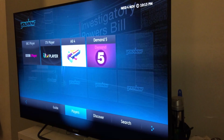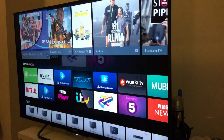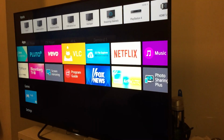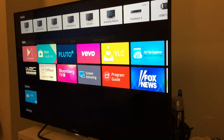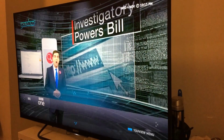But having an Android television has its own perks, because if I go into home, I can show you the different sort of facilities I have because of my Android TV. I can go through all these different programs. I can download applications, and straight away I can go into them. So it's a big thing. But YouView is obviously a fantastic thing.